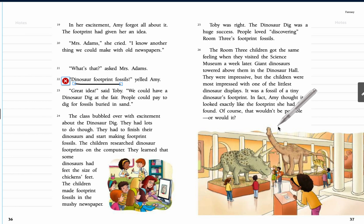They're going to research and make some fossils. And they get to go to the Science Museum and see the giant dinosaurs. And Amy finds this little fossil right here that looks exactly like the footprint she had found. And so now she's kind of thinking that something fishy might be up, right? And she is correct. She doesn't know, however, that these paper dinosaurs came to life that night and ran from the dinosaurs on the screen.